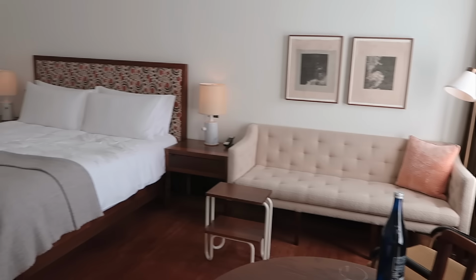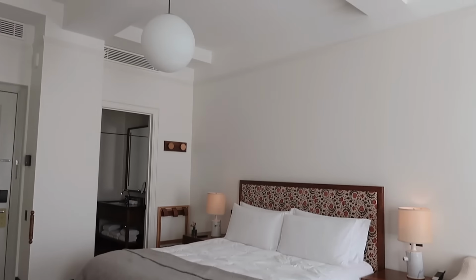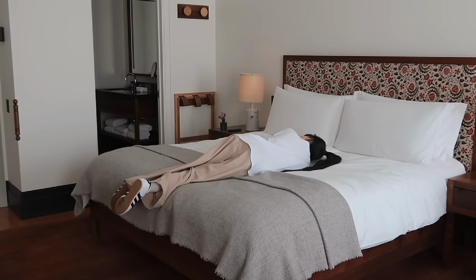So this is the exact same hotel that we were in the last time when we were in New York with Kaz. I love this place. This place is called Nine Orchard. So spacious. And I love their carpet color. Take your shoes off, lady.